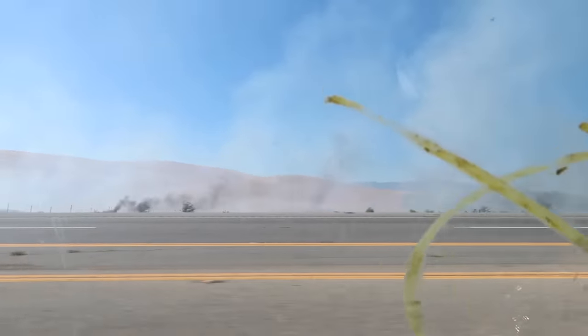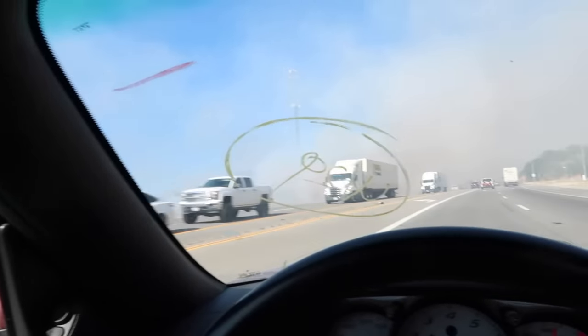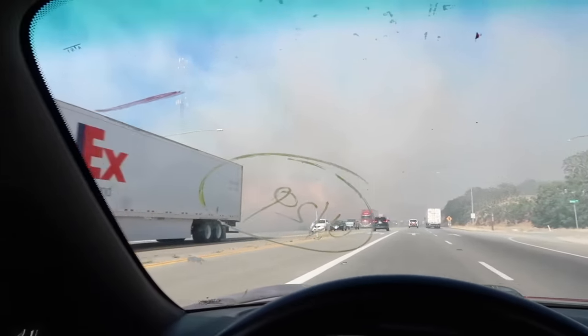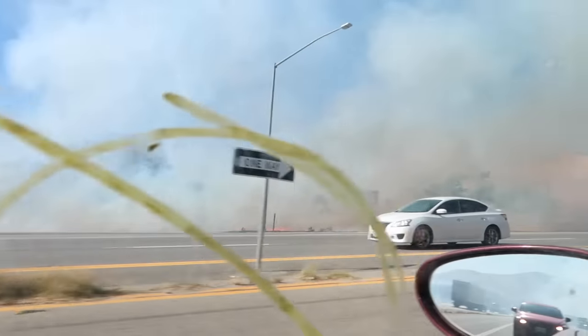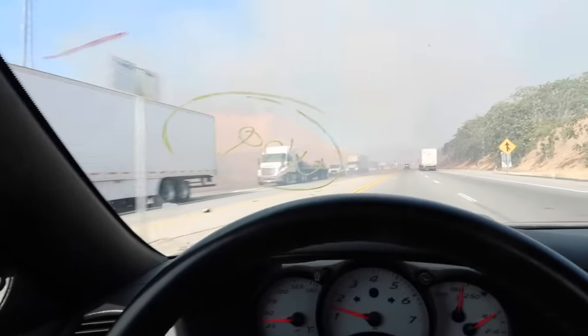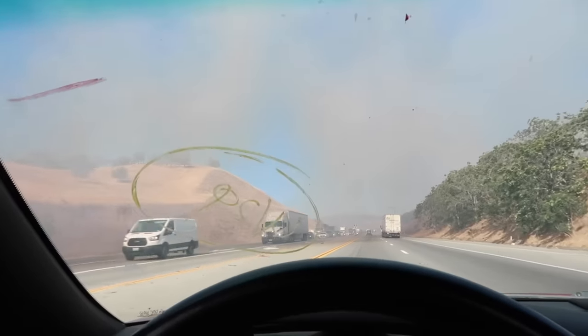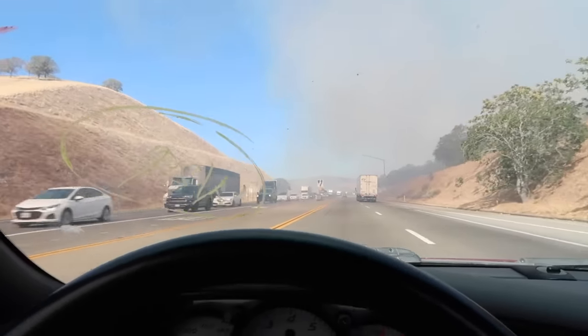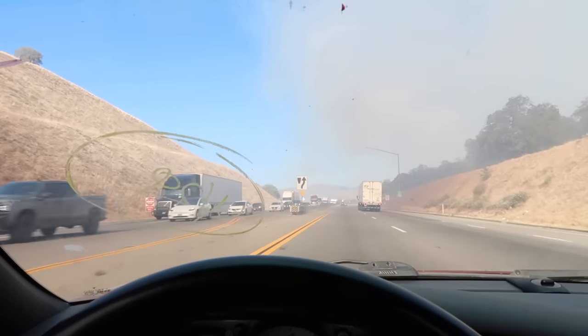More fire. Holy crap. Wow, unfortunately, the whole way down, I was looking at all the brush and I was going, man, if this thing lights up, it's just got endless fuel. There's a bunch more fire. Holy smokes. Look at all the traffic coming this way. I guess we're good to go. Dang, you hate to see it because unfortunately, it's probably gonna get worse and worse and worse.